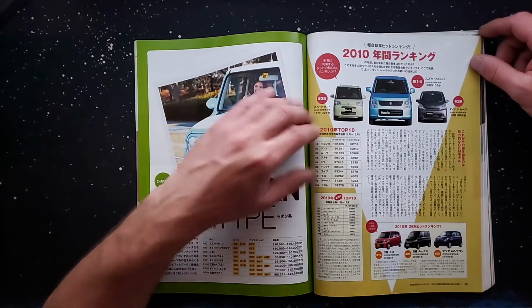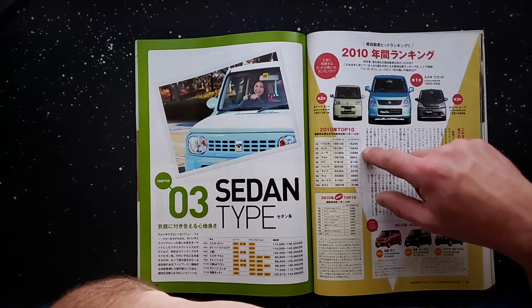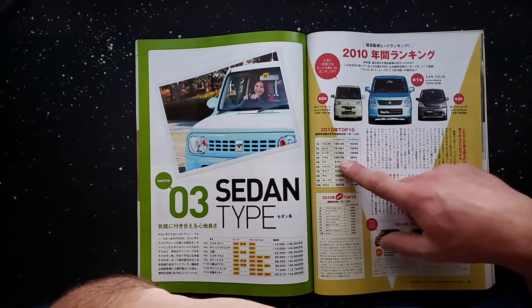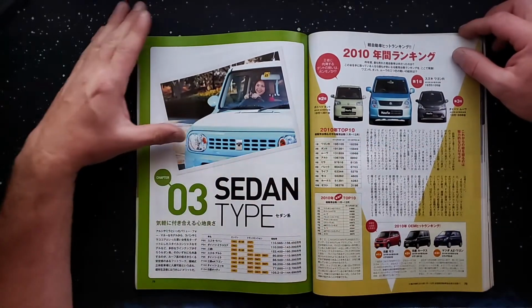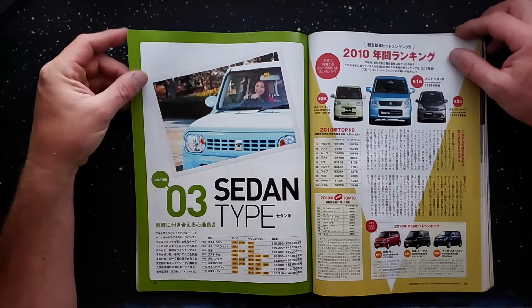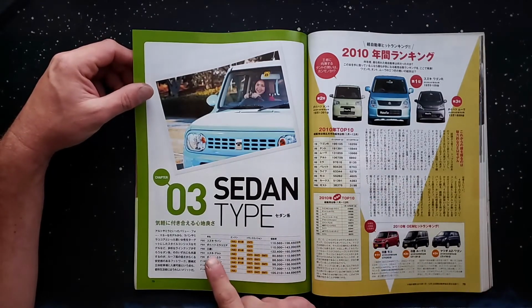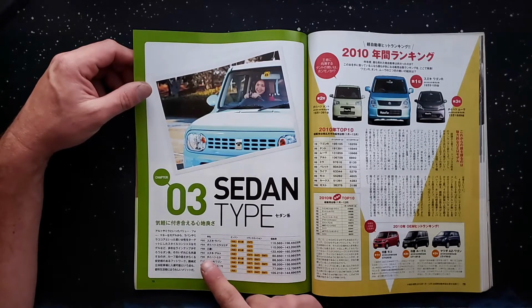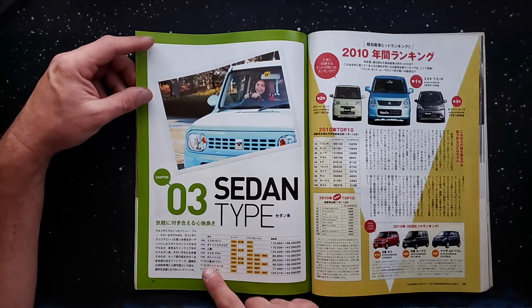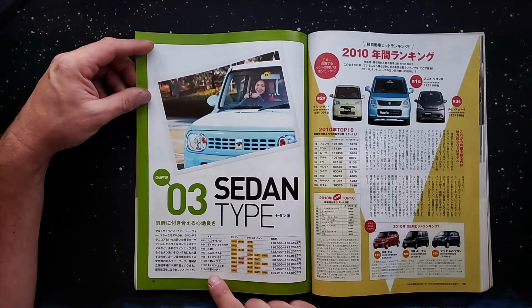2010 ranking. The Wagon R sold the most. Where's the Alto? Alto's down here. That's quite a lot of cars, isn't it? Yeah, Wagon R's the top seller. Okay, over we go. Three sedan type. We've got the Suzuki Lapin, the Daihatsu Mira Cocoa, the Suzuki Alto, the Daihatsu Mira, the EK Wagon, the Esse, and the Otti.